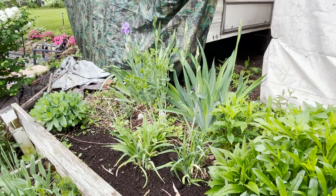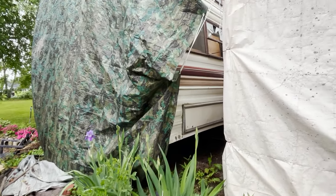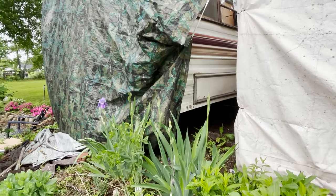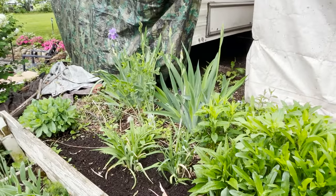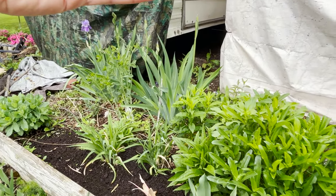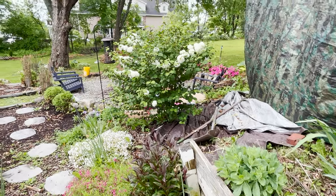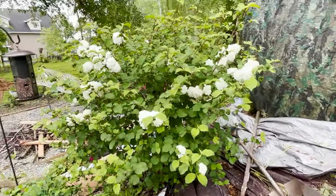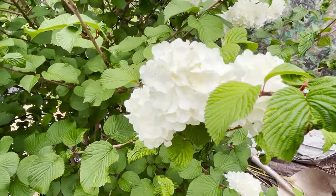We're getting there. I can see past this. I'm sure when you guys see it, you just see somebody's trailer butt being in my picture. So hopefully we'll get this better disguised this year. But if I look down this way, I just see all my beautiful things. My viburnum, first year she's bloomed. I've had her in the garden, I think 3 years. So she is blooming beautifully.